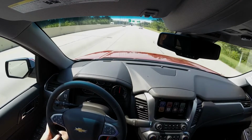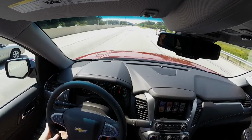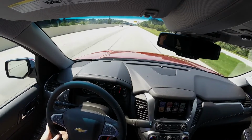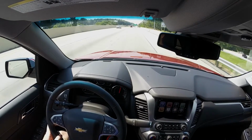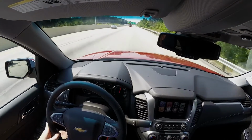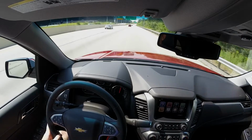There is a gap adjustment feature, which means I can control how far the Suburban goes to the car in front of me. So if you like leaving a lot of space, you can set that. If you like it a little closer, you can pick that too. There's nobody really in front of me right now, so it's maintaining 75, 76 miles an hour.